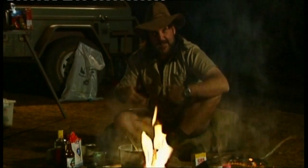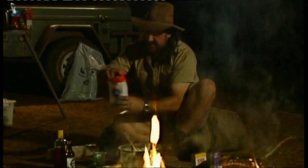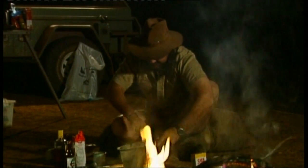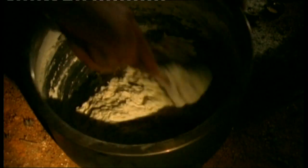Now bring it back up to the dough that you need. Put a little bit more flour in there. Just like that, and then mix it up a little bit more. Look at that. See how that's going into a dough now? Now how difficult is that? There's no drama in that at all.